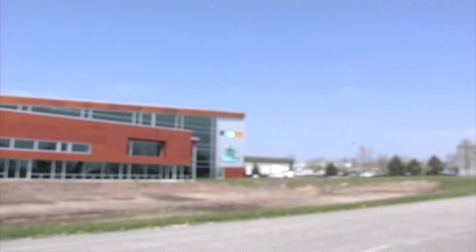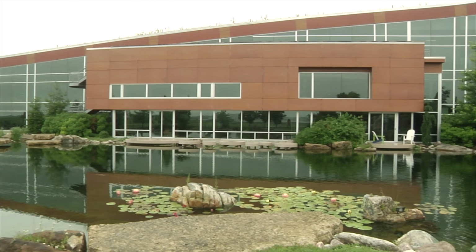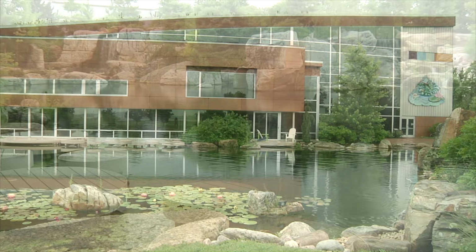When this thing is up and running, it looks spectacular, and it's meant to look like a wet edge or a marshy type area. It's loaded with all types of aquatic wildlife. What I love about this particular pond is the interaction between the water and the rest of the building.